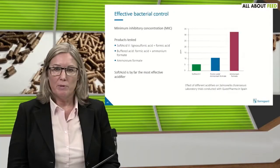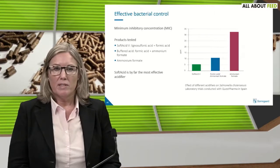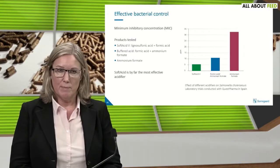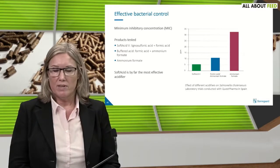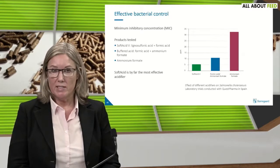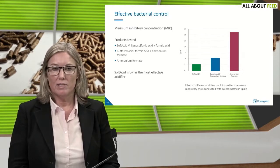The graph shows minimum inhibitory concentration for SoftAcid in green. And as we can see, a concentration of 5 ppm is enough to control the Salmonella. So by far the most effective of the tested products. And here the explanation is pH. SoftAcid has a lower pH compared to the other products tested.